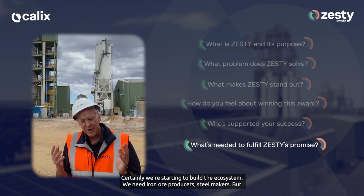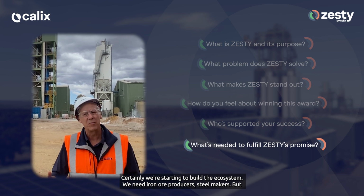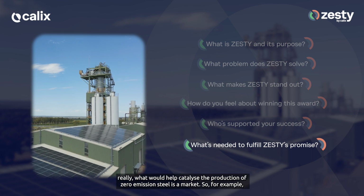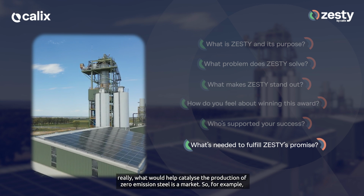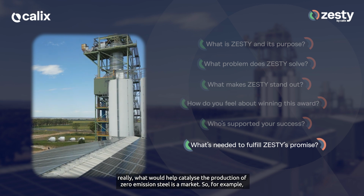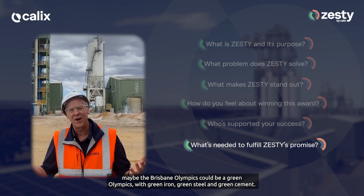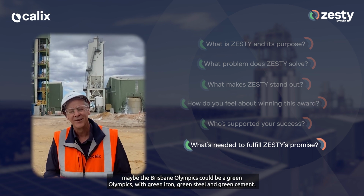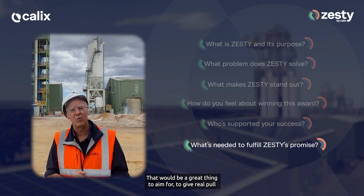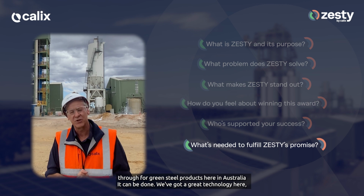Certainly we're starting to build the ecosystem we need. Iron ore producers, steel makers, but really what would help catalyse the production of zero emission steel is a market. For example, maybe the Brisbane Olympics could be a green Olympics with green iron, green steel and green cement. That would be a great thing to aim for, to give real pull-through for green steel products here in Australia.